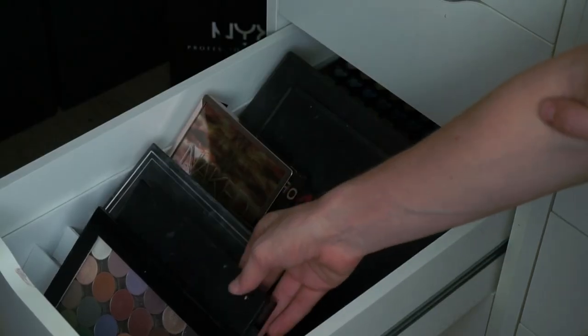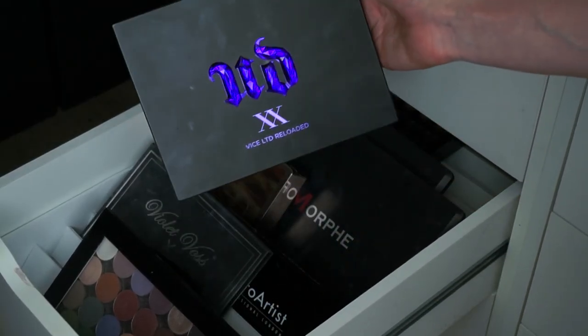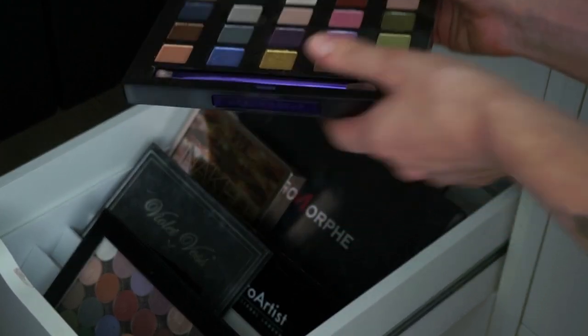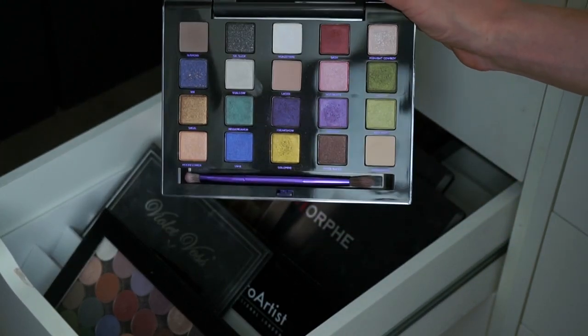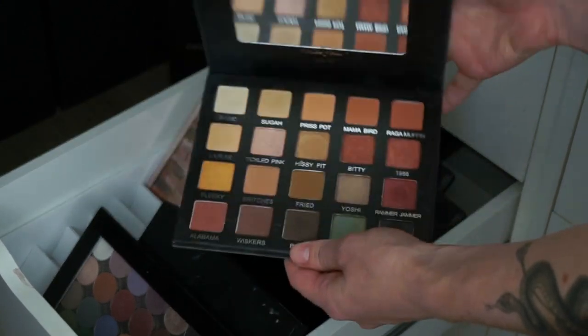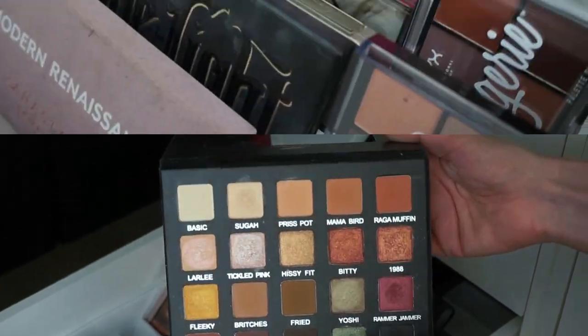I also have this Urban Decay Vice Reloaded palette. And I actually never use this palette, but I definitely should use it, because it has a lot of pretty colors. I also have my Violet Voss x Laura Lee palette.